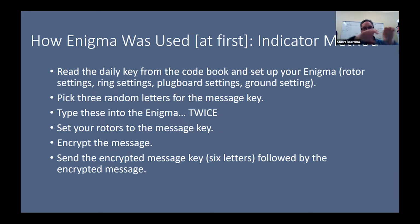ASD would tell you how to align your 3 rotors. So the letters A, S, and D were poking up through these windows on the top of your machine. And then they could encrypt their message. Every time they encrypted a message on that day, they would pick 3 different letters to encrypt a different message. And so every message going out over the airwaves would be encrypted using a different key. Frequency analysis is no longer any good.